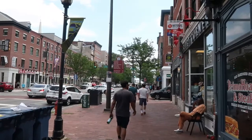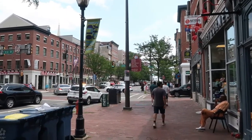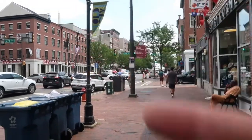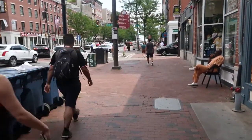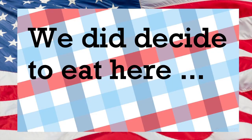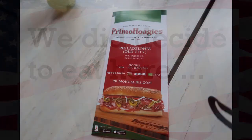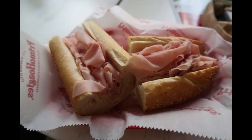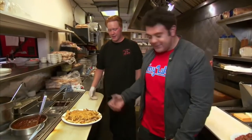Looks like something's going on there. Road blocked off. Well, we need to go across the road there to the 7-Eleven and down that way. Okay, yeah. You'll go in there. Absolutely delicious.